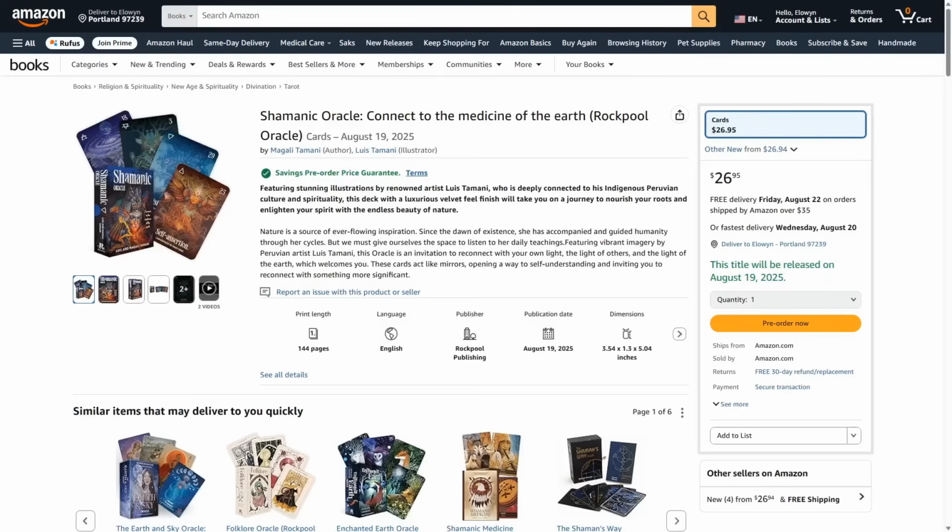Releasing on August 19th is a Shamanic Oracle. Connect to the medicine of the earth. This deck will retail for $26.95 in the US and is published by Rockpool Publishing. The guidebook will be 144 pages. Featuring stunning illustrations by renowned artist Louis Tamani, who is deeply connected to his indigenous Peruvian culture and spirituality, this deck, with a luxurious velvet finish, will take you on a journey to nourish your roots and enlighten your spirit with the endless beauty of nature.